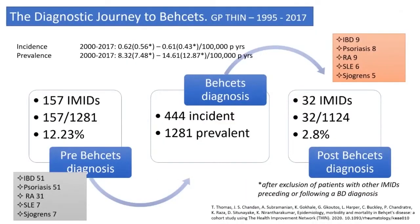So in this slide, we see some results from our primary care-based epidemiology study, the one that I mentioned, where we'd established an estimate of the prevalence of Behcet's above previously published figures. But the important point on this slide is that before the diagnosis of Behcet's was made, about 12% of patients had another immune-mediated inflammatory disease, then went on to a final diagnosis of Behcet's, and a third of those cases were inflammatory bowel disease. A much smaller number went on from a diagnosis of Behcet's to something else again, once again most likely inflammatory bowel disease. Keep this in mind when we begin to explore the genetics more deeply later on.